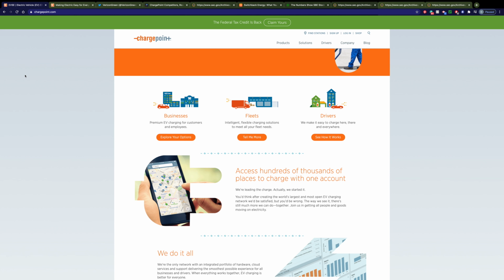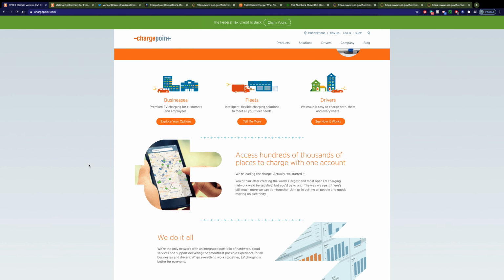Today I'm going to be going over a stock that I'm somehow just now hearing about, and that's going to be ChargePoint. Basically, ChargePoint is another way to get into this hot EV sector without actually buying into a stock that makes electric vehicles. What ChargePoint does is provide the actual chargers for the batteries of the electric vehicles, and they do this with their chargers, but also with a very well designed app.